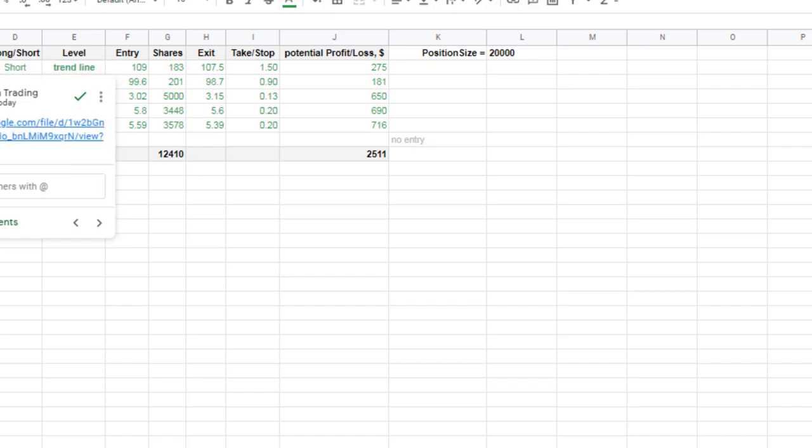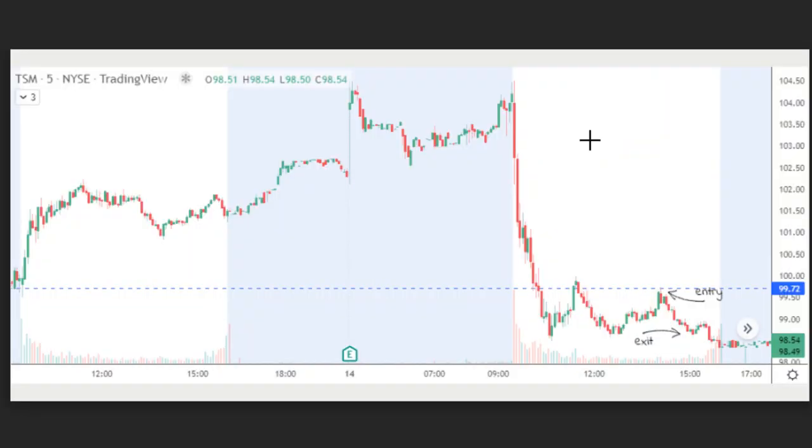Next stock, Taiwan Semiconductor, ticker TSM. On Monday there was no entry point, but this stock was on my short list too, below this level 99.72. And on Thursday, after a good earnings report, there was a huge sell-off on a weak market. In such cases, if all good news is sold off, that means this stock is dead.